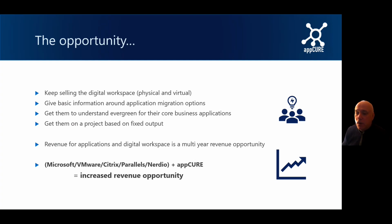So look to sell with your partners, such as if you're selling solutions based on Microsoft, VMware, Citrix, Parallels, Nerdio, etc., and appCURE to have an increased revenue opportunity.